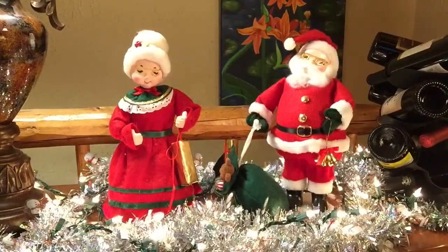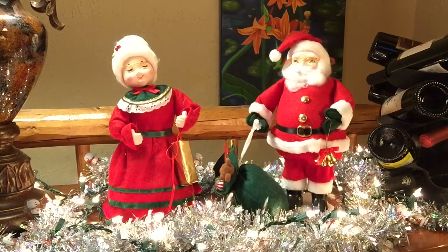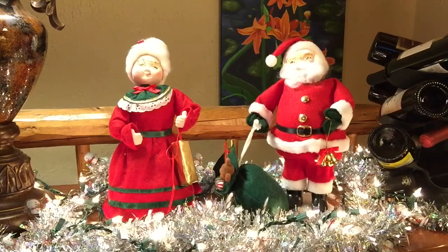This little Mr. and Mrs. Santa music box was a gift to Kim from his parents about 30 years ago.